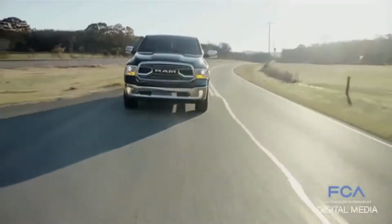We've seen a huge shift. It's more than doubled in the last 5 years. Over 50% of the 3500s are premium trucks, and 44% are over $60,000. So it's just been an explosion, and they want more and more, and we're just going to keep delivering.